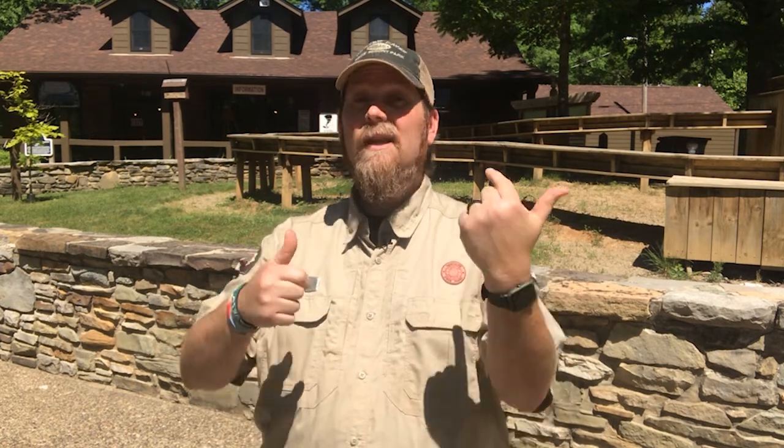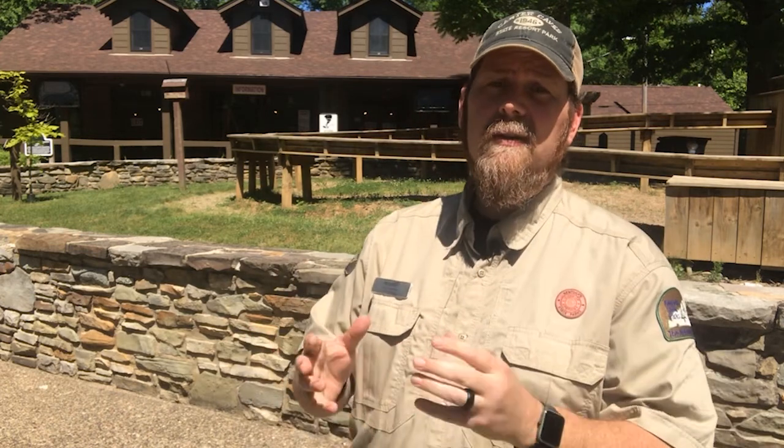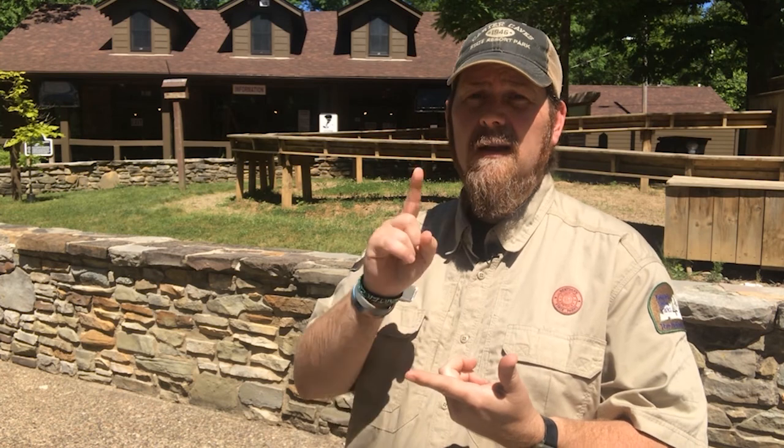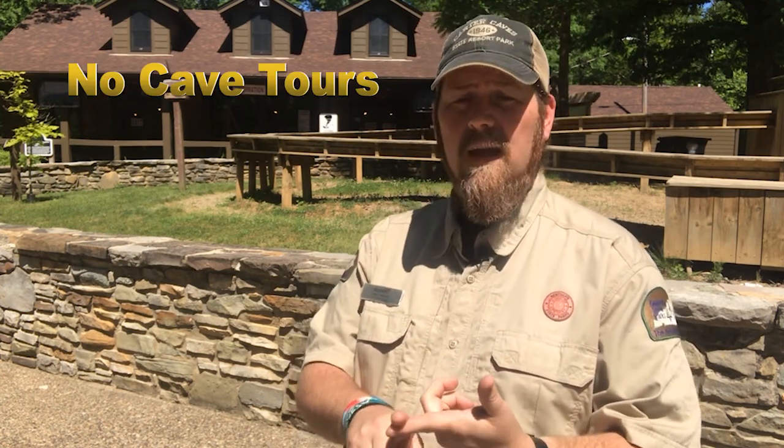So let's look at some of the things that you're not going to be able to do if you come here, specifically here to Carter Caves. But let's look at that before we get into everything else that you can check out, all right? So here at Carter Caves, if you come here any given day, you're not going to be able at this time, and we're looking to change a lot of this stuff, but as of right now, we are not going to be offering any cave tours, so no cave tours.